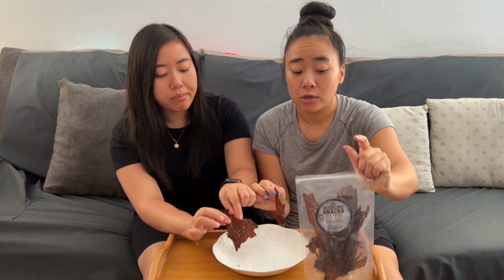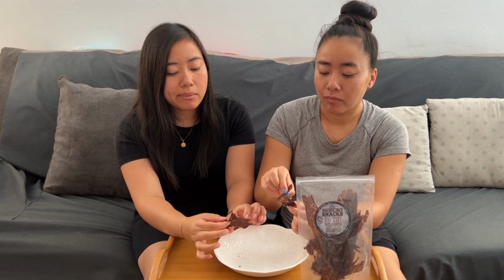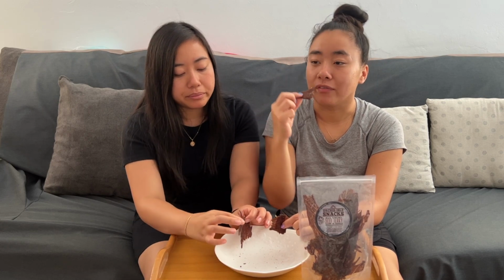Unfortunately, they only had this flavor when we were there, but they do have other flavors, and they have an online shop with different flavors, so do check it out. I think this is a great company. It's woman owned, and this is great stuff. Very good. It's tasty. It's a nice amount of saltiness.